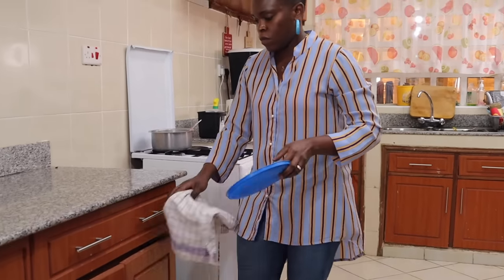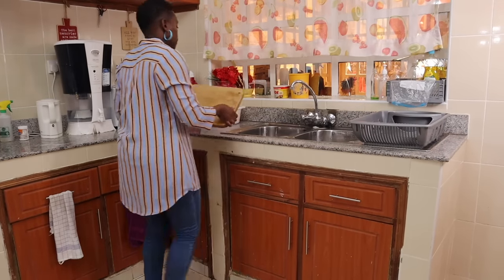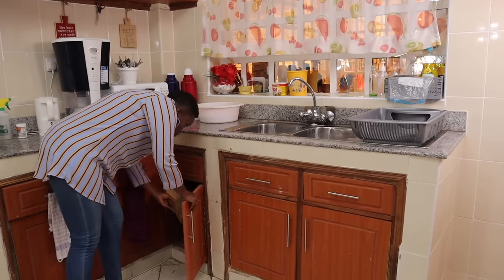So that's the kind of bleach that we're using here, just in case you're wondering. That's why it's written bleach in all that kudodo manner. Yes, kudodo is French.